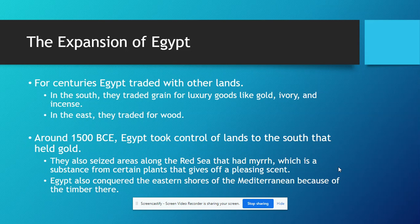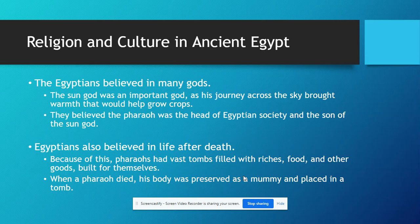Egypt can't produce a lot outside of what could be grown near the river. But eventually, Egypt would control areas that would produce things like gold and ivory, and they could trade for some of those things. It also talks about myrrh down here. I don't know what exactly the Egyptians used myrrh for. I know in other cultures it would be used in the burial, so I don't know if they used it for mummification as well. But it says here that they had some of that they controlled.